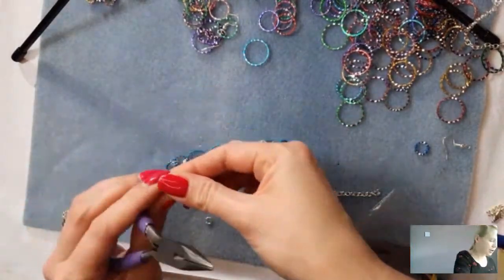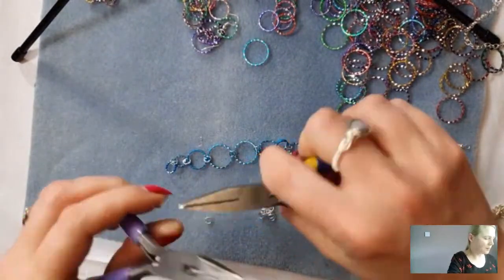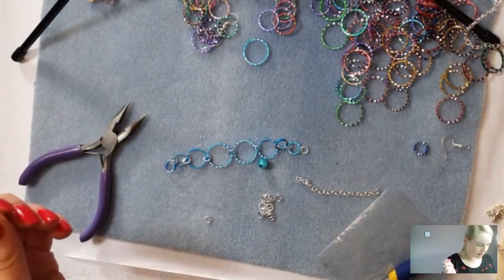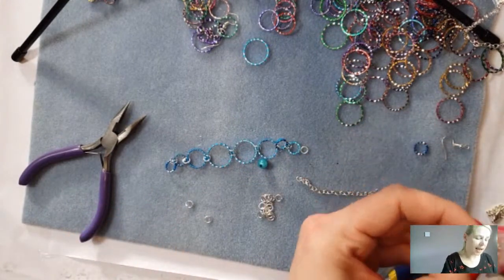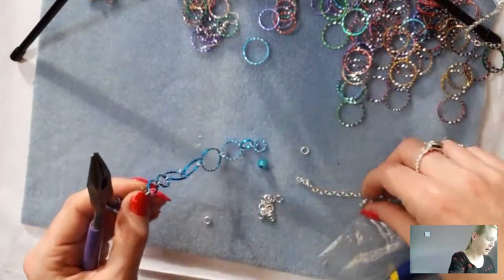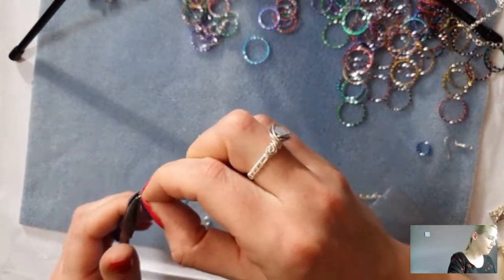Okay, so now I'm just going to attach my ends of my bracelet. So opening up my jump ring, looking at where did I put my lobster clasps? There they are. Again, you can use any clasps with these as well. You know I'm a fan of a lobster clasp. I just think they're really easy. They go with everything.